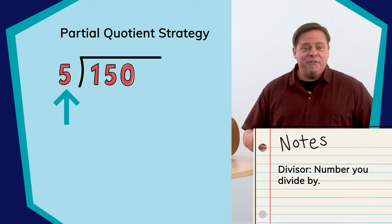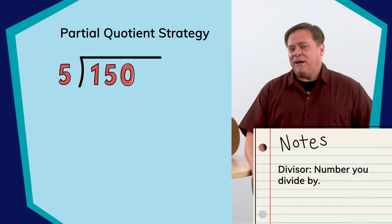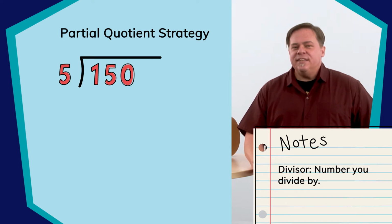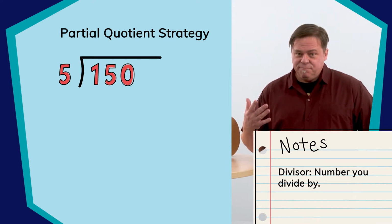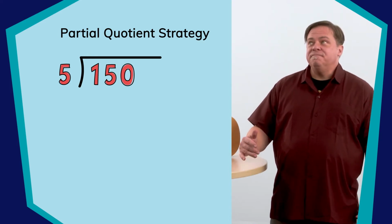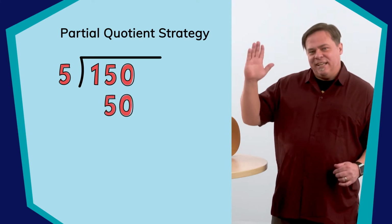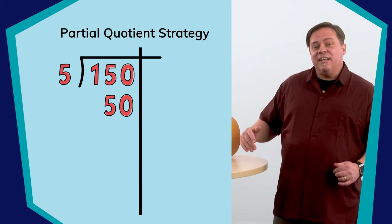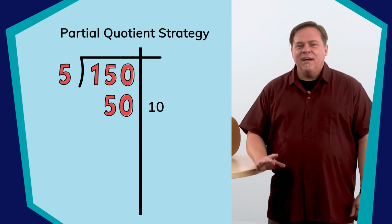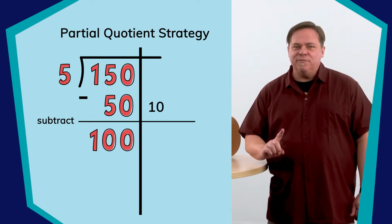The next step is to do a little mental math. What's a number that we could use to multiply by 5 that would give us an answer less than 150? This needs to be a number that we can multiply in our heads. Let's just use 10. 5 times 10 is 50. So I write 50 below the dividend and draw a vertical line extending our table. Then I write 10 over here to the right side to help me remember the number I used. I've covered 50, so when I subtract, that leaves me with 100 to go.